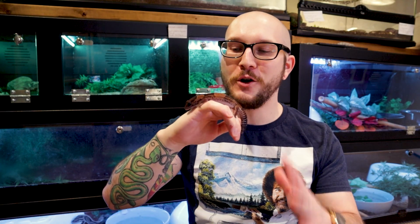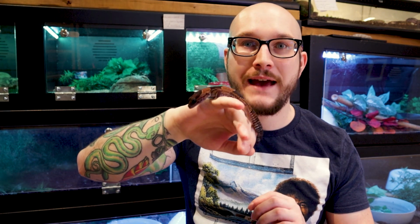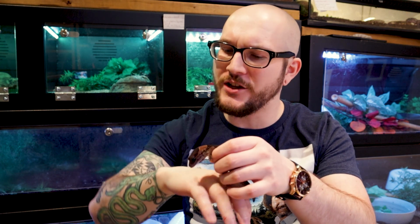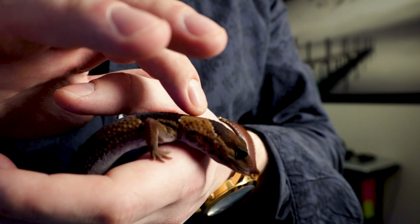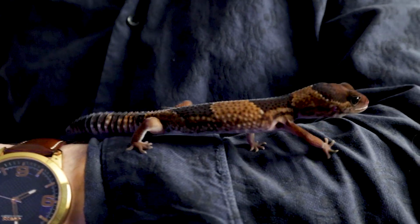Now with their behavior, no surprise, pretty cool. I mean, they're inquisitive. They act very much like a leopard gecko, although they are a little bit more skittish, a little bit more shy. This one actually hissed at me as I picked her up. She is also, of course, not super socialized. She came from a breeding facility and I've only had her for 2 months. So she still is getting used to the handling.